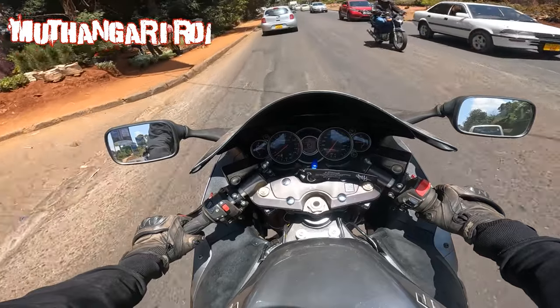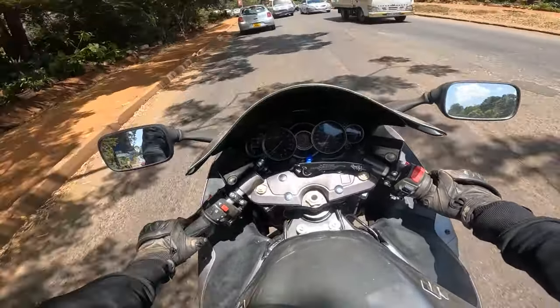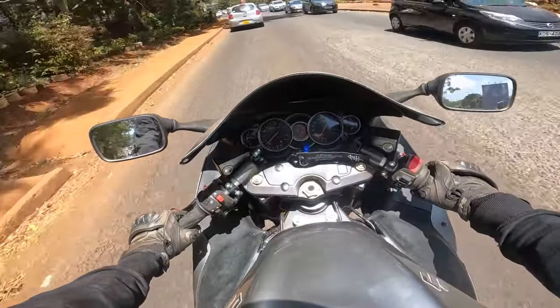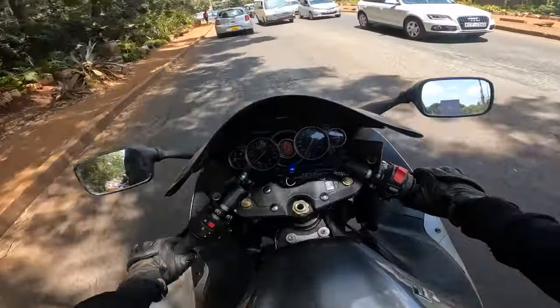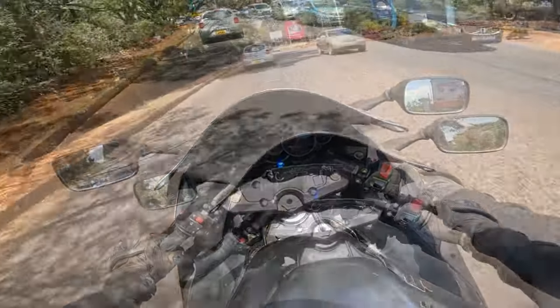Almost getting to the last part of the trip. This is Modangari Road. This will take us all the way to Riara Road, and from there, opposite Valencia Garden, we get to Moha Graffix Garage.